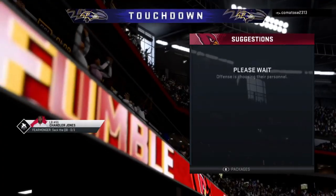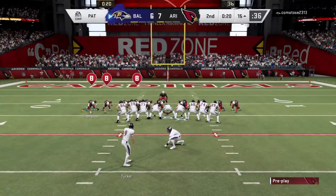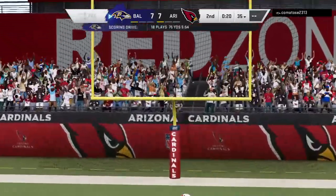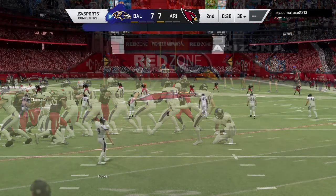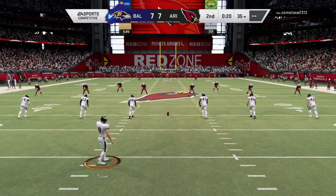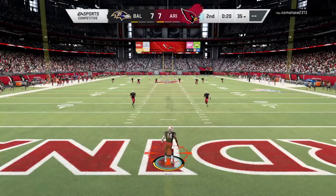Touchdown, Baltimore. Lamar Jackson, as the first half is winding down, as they are now on the board here in the first half. Tucker able to connect on the extra point, and that is going to tie our game as we approach halftime. Each team's had it. Each team has scored. 7-7 here as the kick's away.